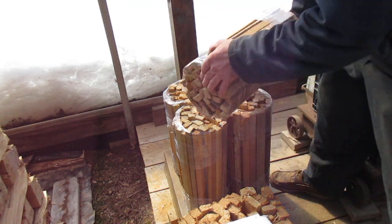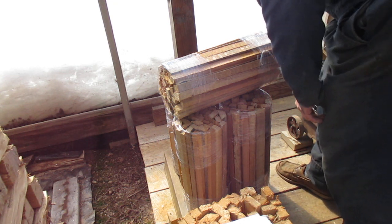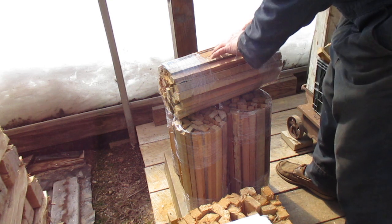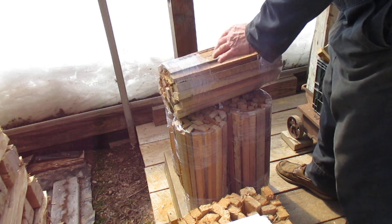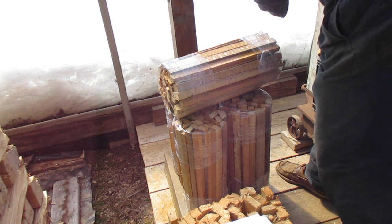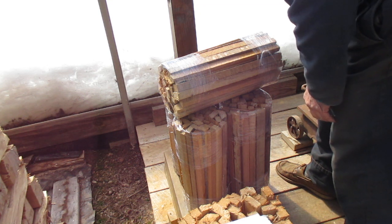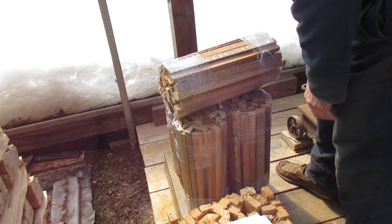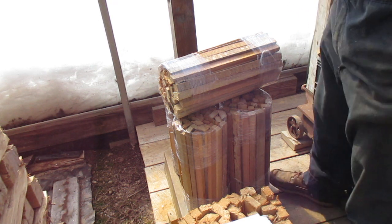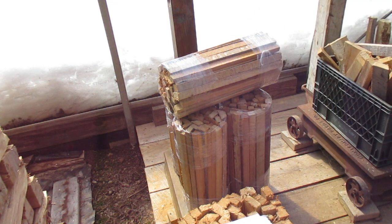Whoops, I took that one off and it went down. Holy cow. I'm at 50 pounds right there. I didn't want to have to put one of these weights on there. 50. There's 55. There's 60. 59, 58, 57, I didn't count right, there you go, 56 pounds. 56 pounds for 1, 2, 3, 4, 5, that's about 10 pounds a piece without any problem. So that's where we're at.